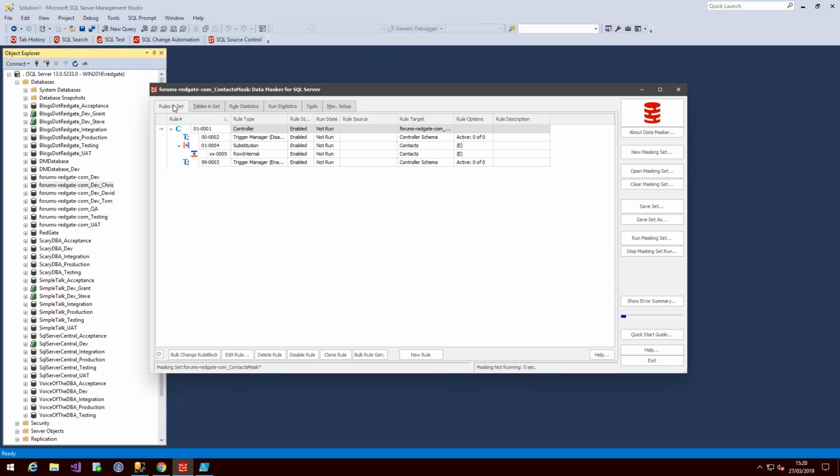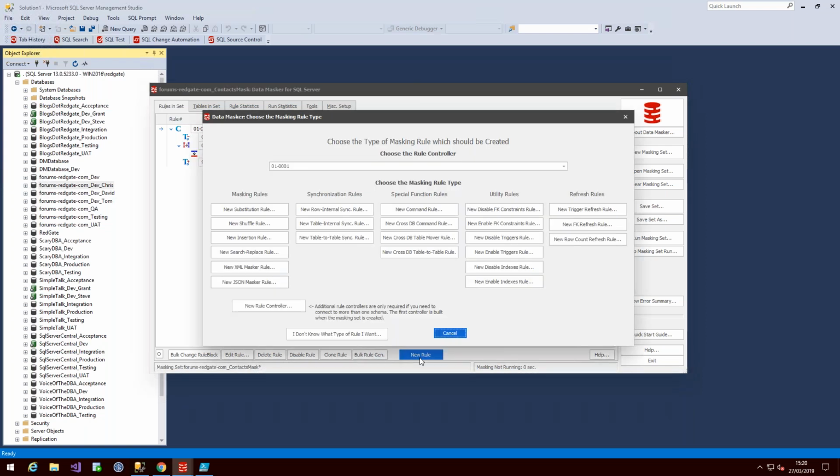Now, what I have in this particular masking set is two different rules. If I open up new rule, you can see that we have a whole host of different options available for you to help you in protecting that copy of the database. Now, they generally fall into three major buckets. The first of those is a masking rule, i.e. let's update the value in the database so that it is irreversibly masked.